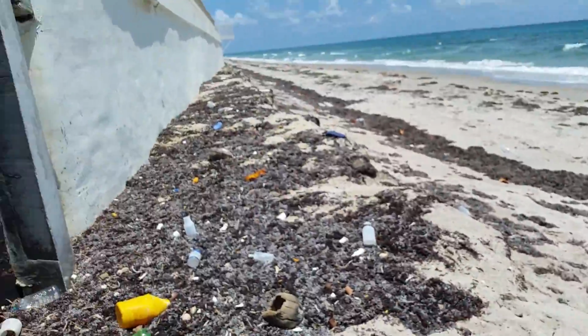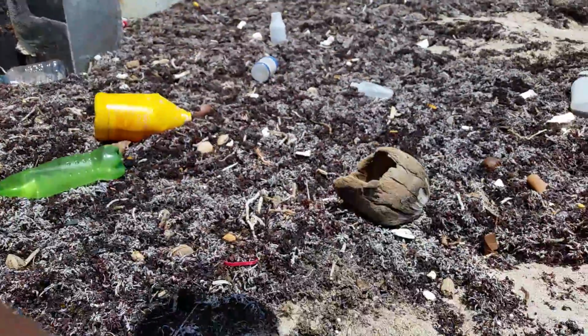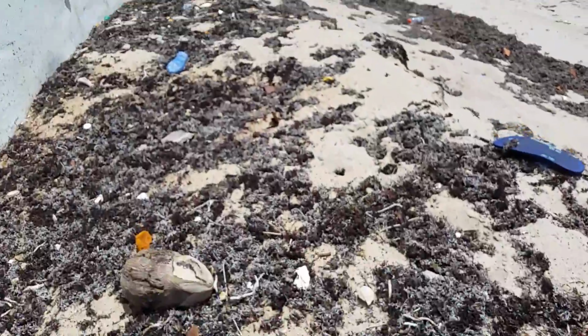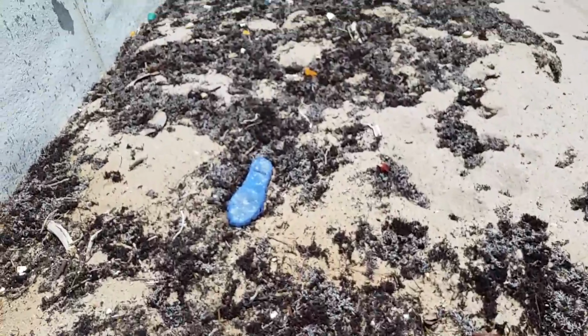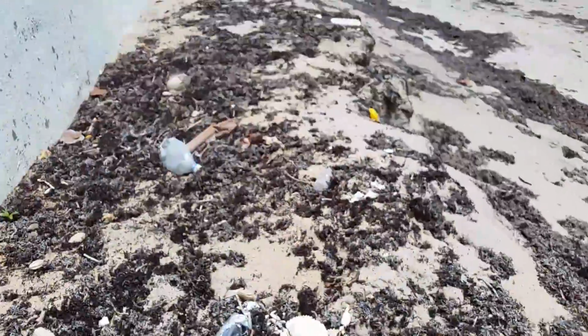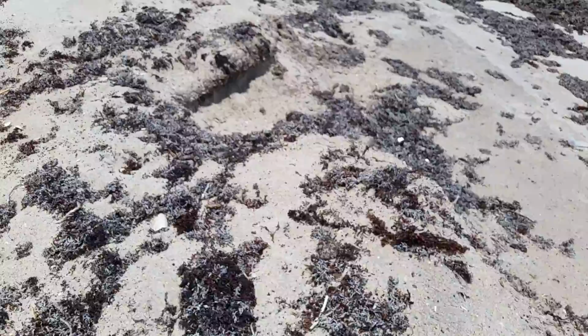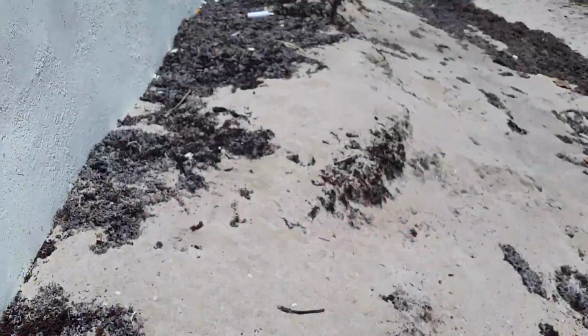If we just refuse single-use bottles in our lifetime, that would solve a huge problem. We could lead the way as an industry, as a country, and show the world that these plastic symptoms we helped create are not the way life should be.